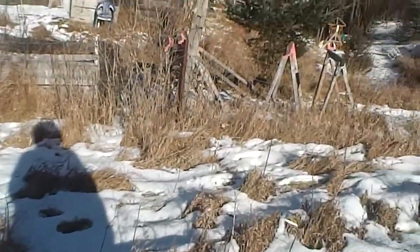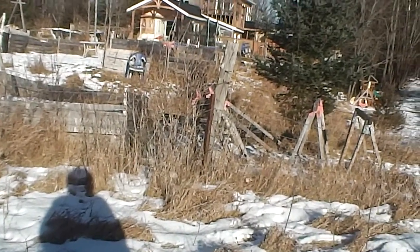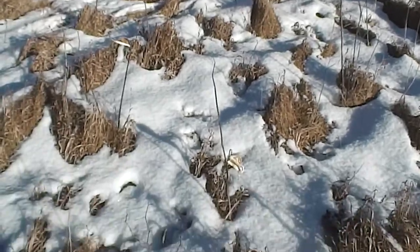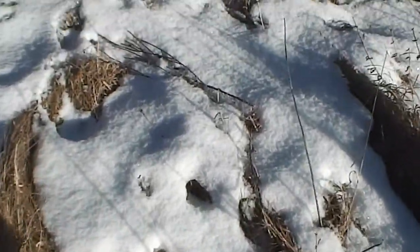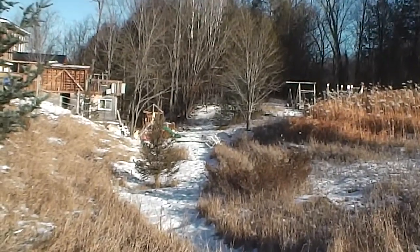So they come this close. And then they veer off. It's funny that they don't jump over the fence. Oh, but look at all those tracks in there. They obviously do, don't they? Here's some tracks. Here's some. And there. And then they go right across here.